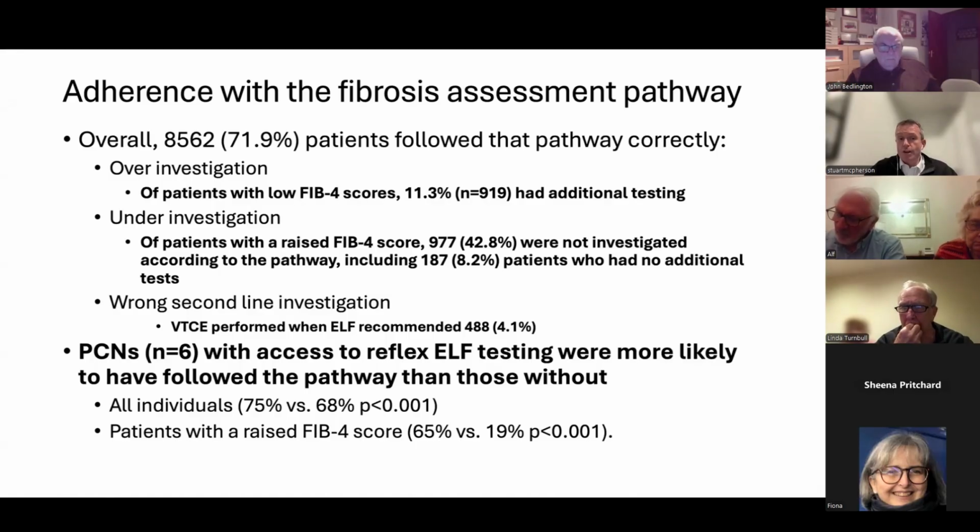But one of the good things in this work was 6 of the PCNs actually had a reflex test for ELF. So what that means is in the lab, if the FIB4 score was high, they would automatically do the ELF test. So it didn't mean the patient had to be called back for another blood test. And probably not surprisingly, those with reflex ELF testing were much more likely to follow the pathway. So it helps us think that, well, if we want to be successful here, you have to make life easy and have things automated.